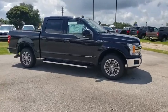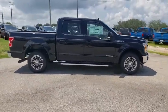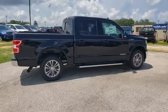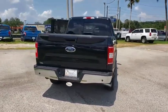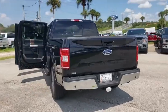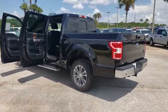You are going to love the 2019 Ford F-150. A Ford F-150 knows how to handle any situation. It's built to follow orders. No whining. Here are some of this vehicle's great options.